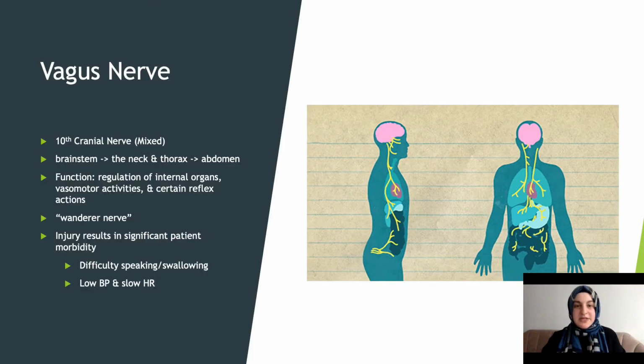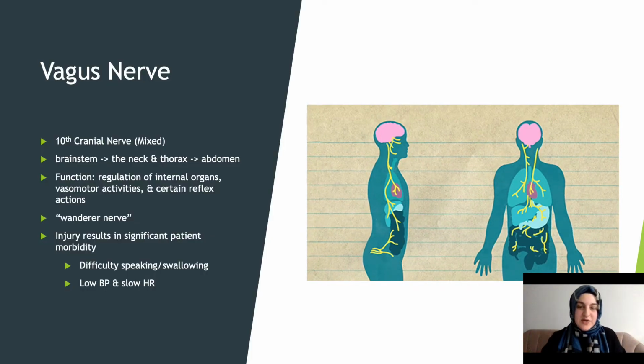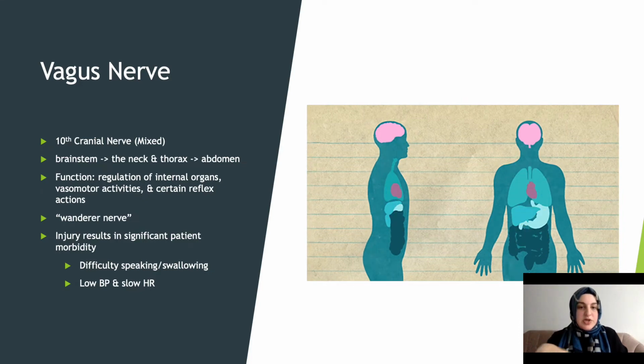Now, as we already know, the 10th cranial nerve is the vagus nerve and is identified as a mixed cranial nerve, which means it has sensory, motor, and autonomic fibers. Its origin is in the brainstem, through the neck, and the thorax down to the abdomen. The vagus nerve is responsible for the regulation of internal organ functions such as digestion, heart rate, respiratory rate, as well as vasomotor activity and certain reflex actions such as coughing, sneezing, swallowing, vomiting.